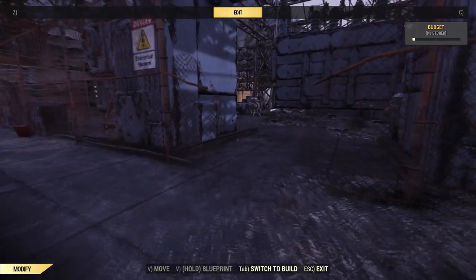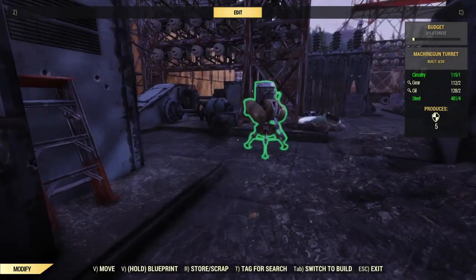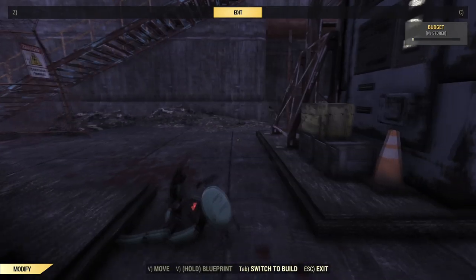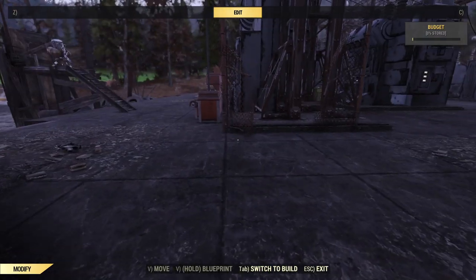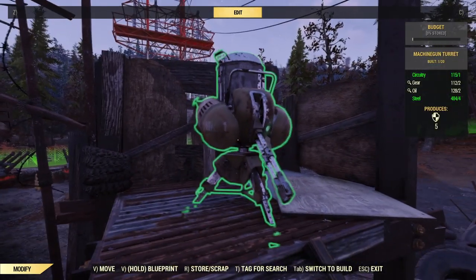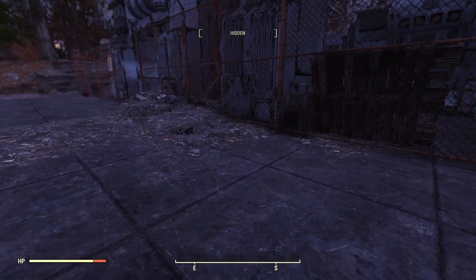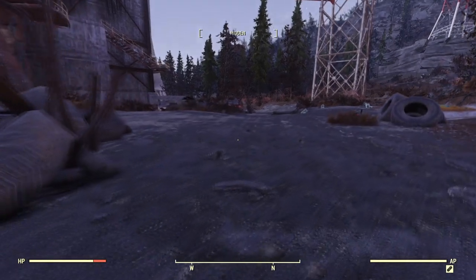Whoops. A little too quick on the draw there. Oh, can't loot them when I'm in build mode. I think this is the last one. Okay. Oh, there's one up here. Oh, for some reason I can store this one. I couldn't store the other ones. Eh, whatever. I don't know. Who cares? All right, well, there you go. We defended a place and we got a couple of plans. It's kind of cool.